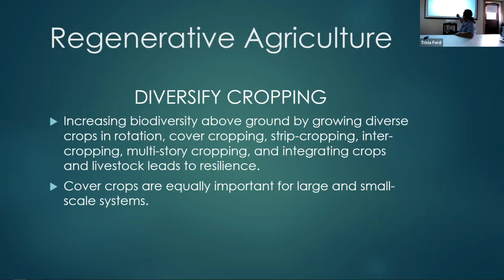Cover crops are equally important for large and small scale systems. I put that in there because even though I'm talking about farms, remember, we can break up our little plot, and even if it's this size garden, we can have this much right here in cover crops, or this much in cover crops, doesn't matter. And then we rotate it through the years in a crop rotation.